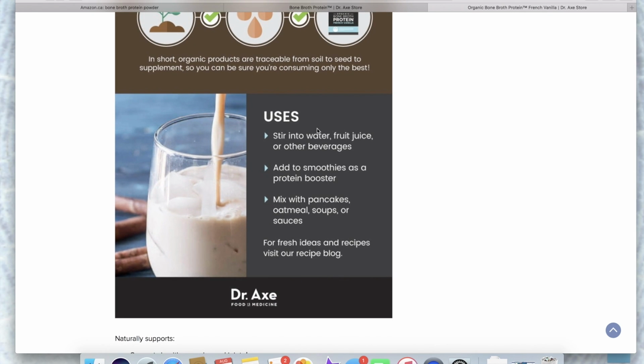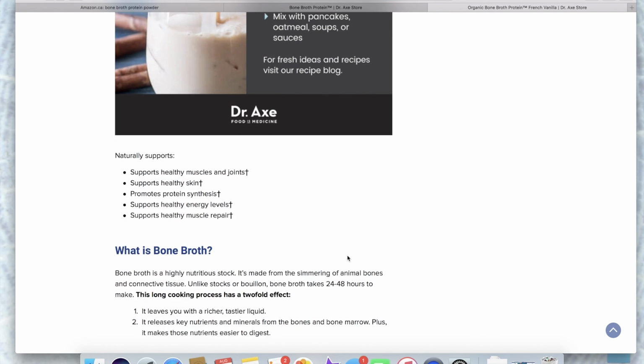Yeah, so here you go, uses. You can stir it into water, fruit juice, or other beverages. You can add it to smoothies. It makes good protein pancakes, and you can mix it in your oatmeal, your soups, and your sauces. I wouldn't obviously put vanilla in your soups, but I'll talk about my favorite ways to use them.